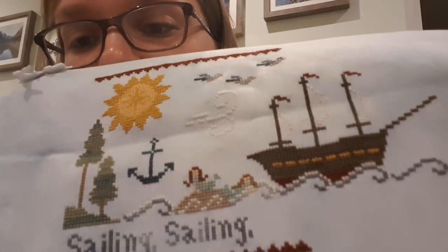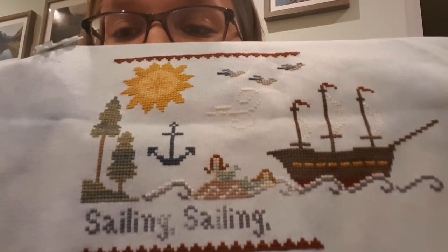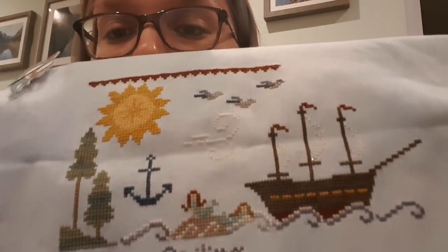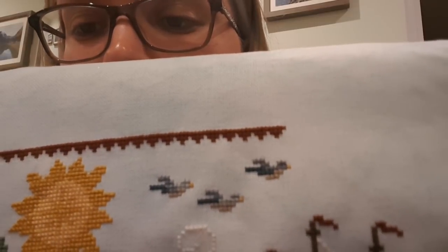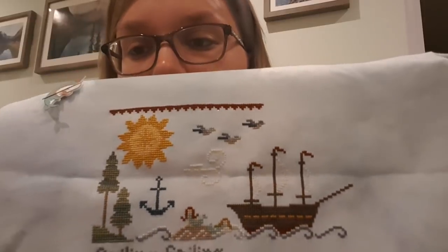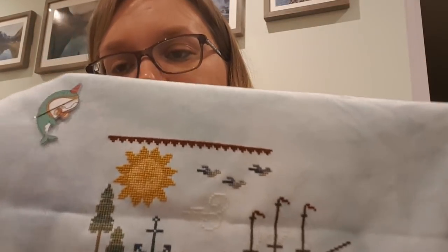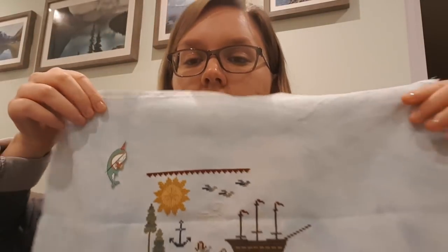Okay, so yeah, there we go, just so you can see a bit more close up. So I love the little mermaids. I love the birds up here. I love the colours in the birds. That uses that Rain Shower as well. My needle minder is from Floss Candy that I actually bought at the retreat.